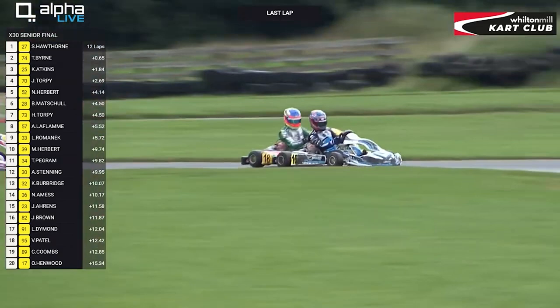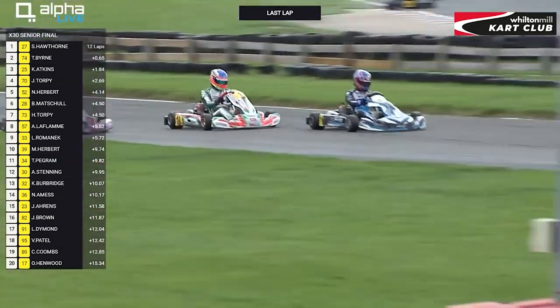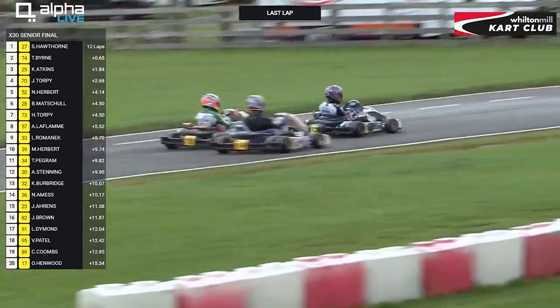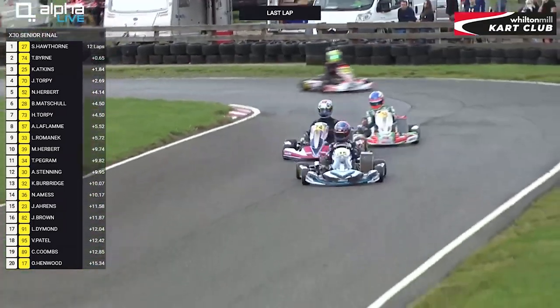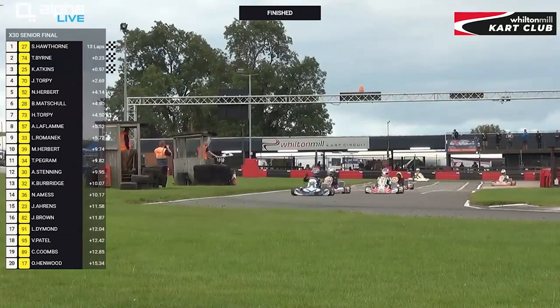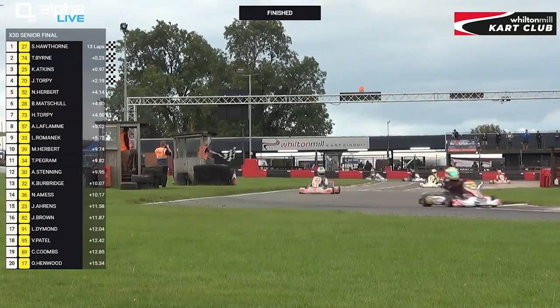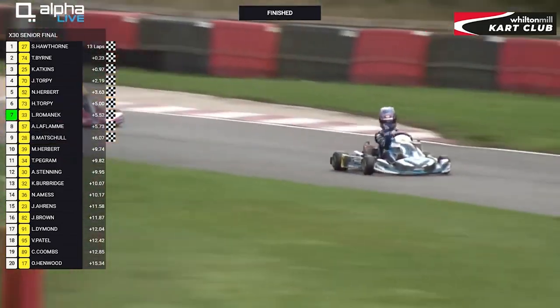Guards the inside line. Here we come towards Boot for the final time. Johnson's got a good run out of the corner, as has Byrne. This is going to be close. Here comes Byrne round the outside, sneaking through into second place. Hawthorne will guard the inside and is trying to get through past Hawthorne, but it's not going to be enough. Samuel Hawthorne takes the checkered flag in the X30 senior final. Thomas Byrne second there, just ahead of Roy Johnson.